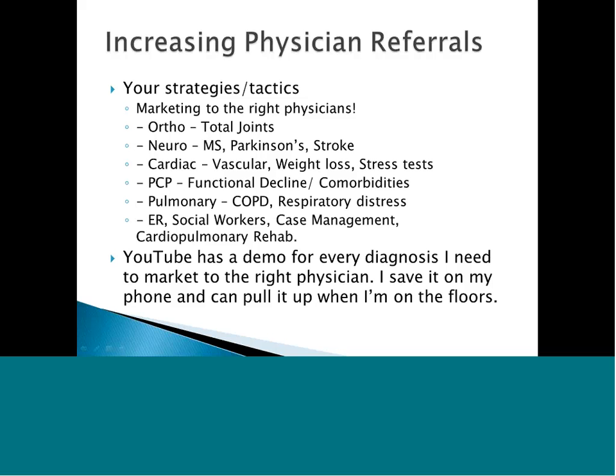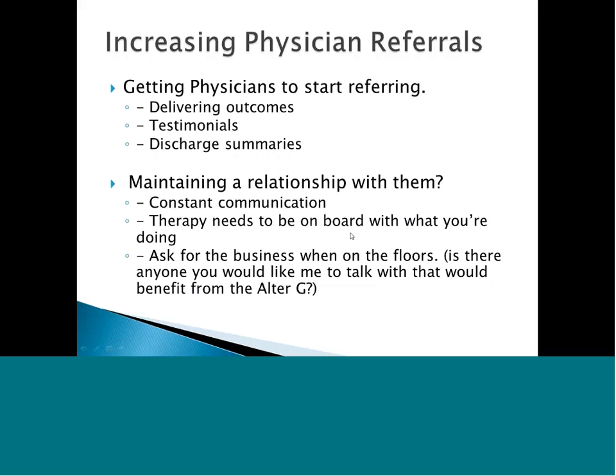Once they start seeing the machine and seeing someone on it, they immediately ask questions, what it is, what it does, and then I can go into everything that the AlterG can do for a patient. Some of the physicians are a little skeptical, and for those that are, I try to invite them out for a tour. Some of them think it's separate billing when a patient comes in, and it's not.